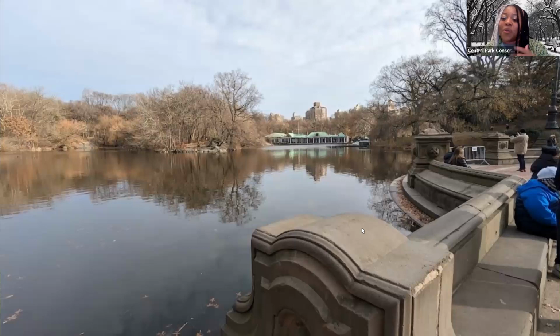So here is what we essentially came for. This is going to be the star of the show, and you're probably a little bit confused. We are staring at Central Park's lake. So this lake originally was known as the Skating Pond. Bethesda Terrace and its lake was actually the first section in Central Park to ever be opened to the public. And that's because ice skating was so popular and important during the times of the 1800s.